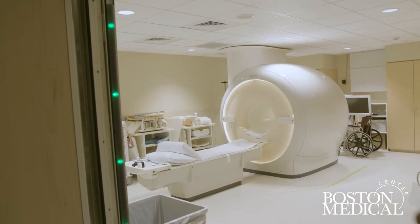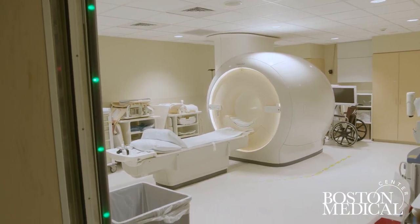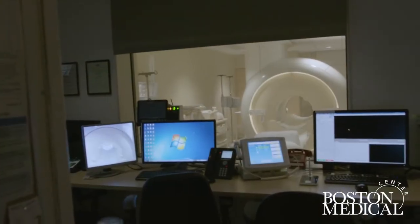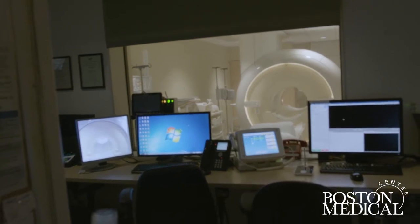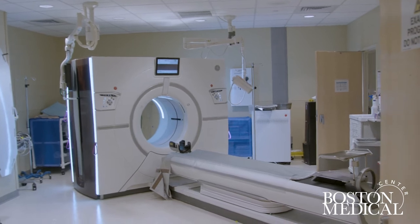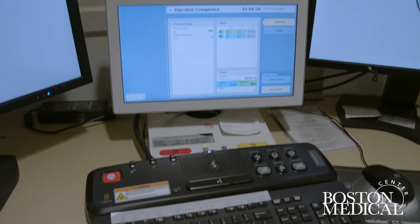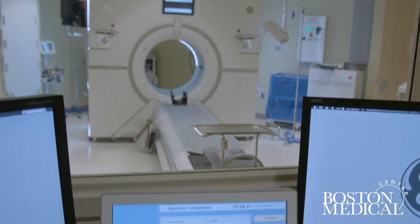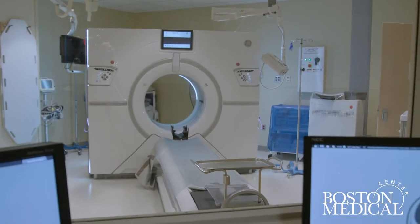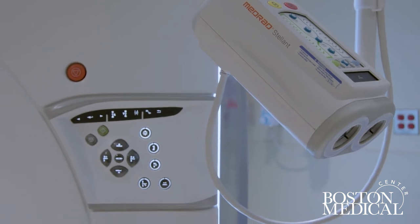In the Menino campus, we house our workhorse GE 1.5 and 3 Tesla magnets. These are conveniently located just feet away from the primary reading rooms, which facilitates communication between the technologists and radiologists. BMC was among the first hospitals in Boston to make use of dual energy and spectral CT imaging techniques in our daily workflow. We make use of both new GE and Philips scanners for a diverse suite of imaging post-processing techniques, and continue to rely on our legacy multi-detector CTs to augment scan volume.